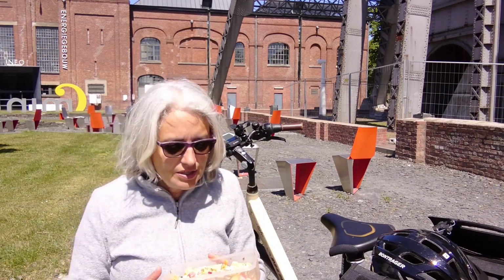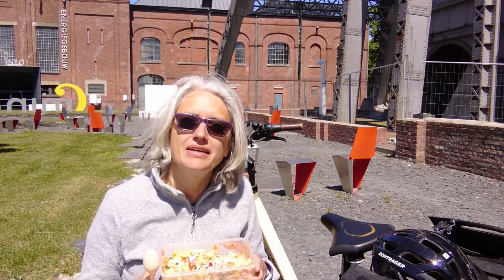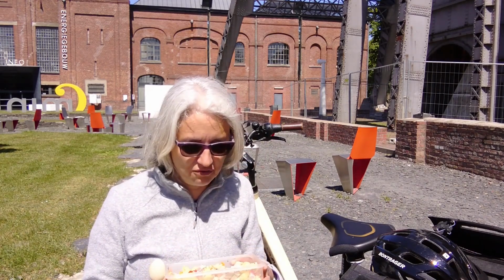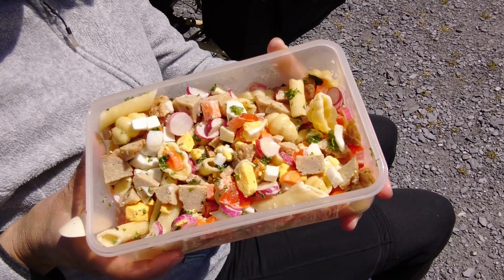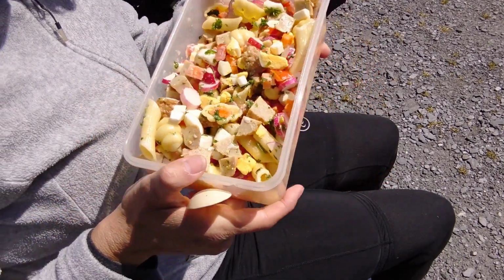So I brought this lunch. It's a pasta salad. I thought that would be nice for my classico. I'm doing a bit of Italian influence. I put in some poached eggs, carrots, tomatoes, radish, goat cheese, and some meat.